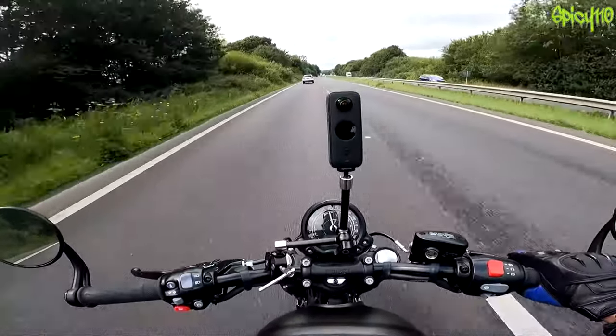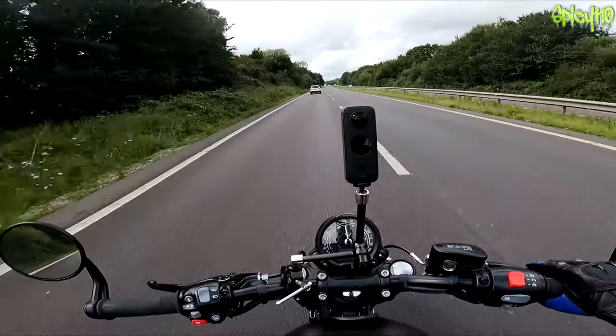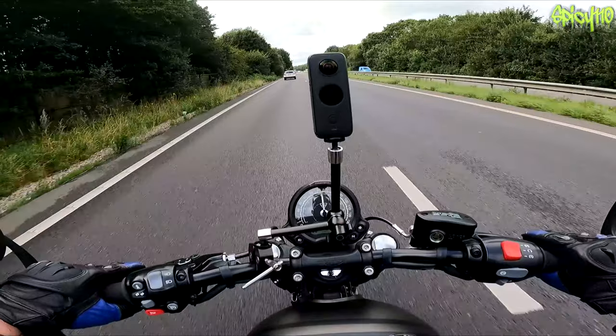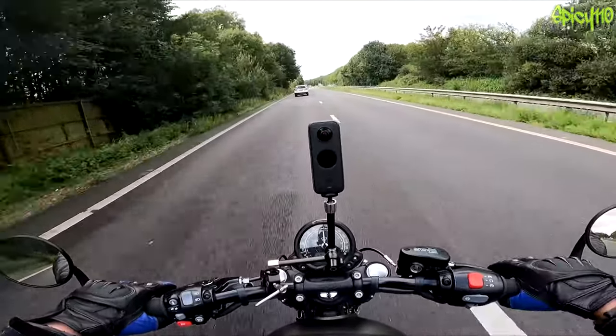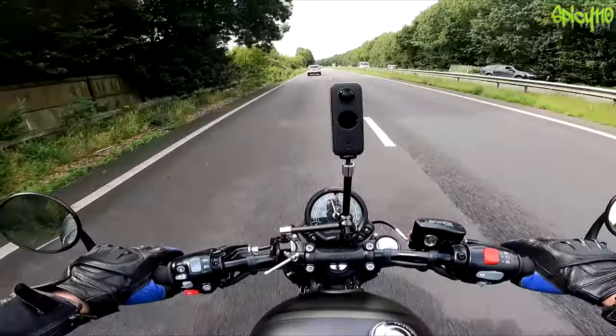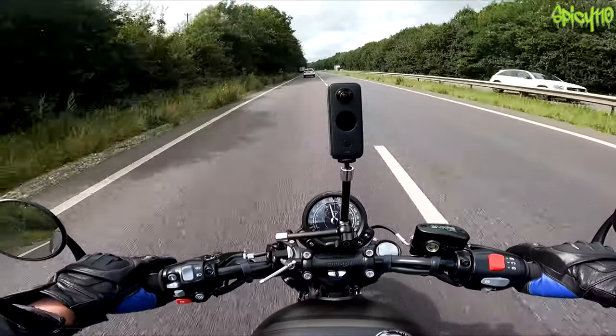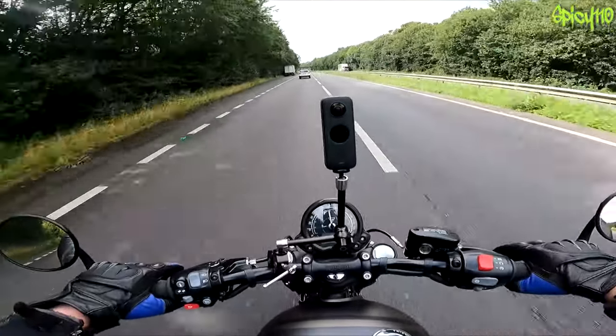I'm currently cruising at 60 miles an hour and I'm choosing to do it in third because the engine feels like it's about the right point and I've still got plenty of power. Now, I can put it in fourth and I can do the same thing, but it's chugging, as you can see.